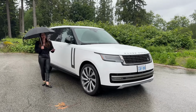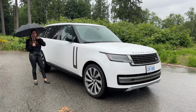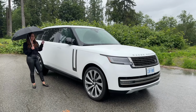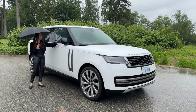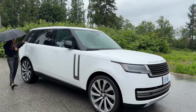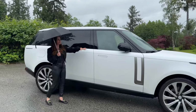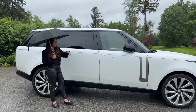The sleek lines of the Range Rover got even sleeker for 2023. So this design is just even more luxe, even more refined for this new body style. I love this clean line all the way along the whole vehicle. It just gives it that real classic, sleek, really high-end luxe look that Range Rover is going for.